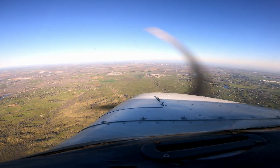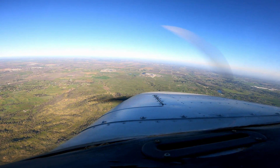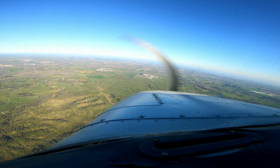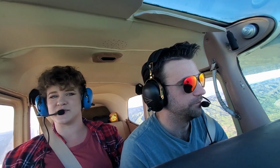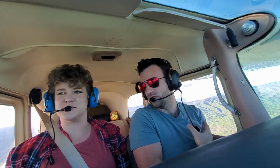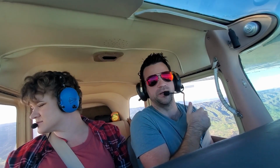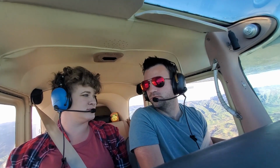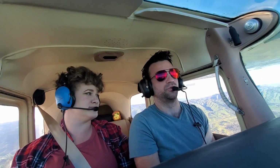Pre-landing checklist, we do have the weather. Fuel selector is on both. Mixture is set full. Ridge car seat as required. Seatbelts fastened, locked, good to go. I never take them off. You are welcome to in cruise. I don't do it. The shoulder harness is nice because it digs into my neck. Well, I'm pushed back, so it doesn't do that. Doesn't pull as hard. That's good.